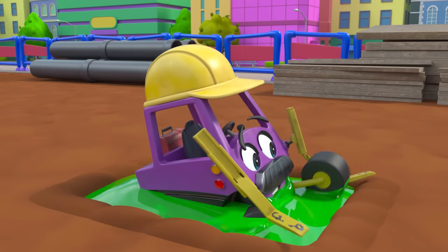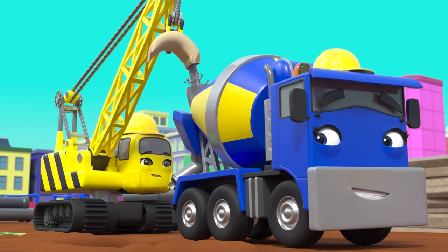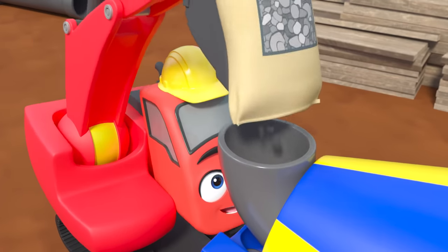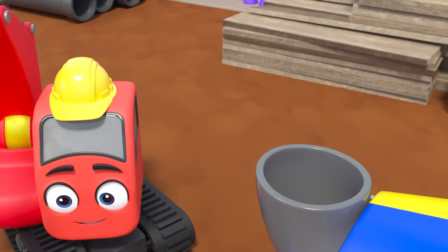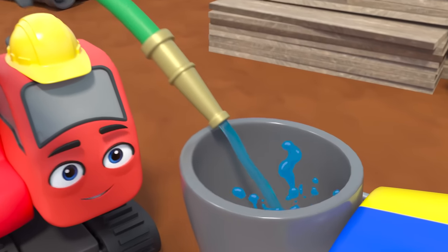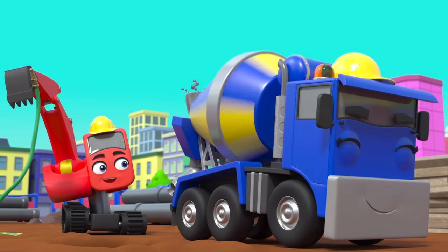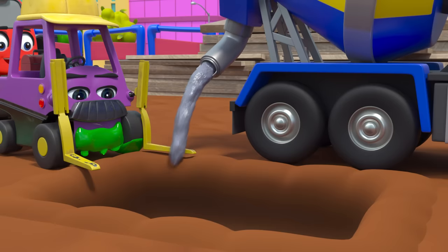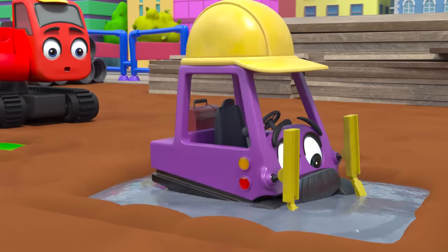Whoa! Let's try it again. One bag of cement, one of gravel, and one of sand. That's a lot of water, Digley. Go, CJ, go! That looks better. Oh, but it's too splashy.